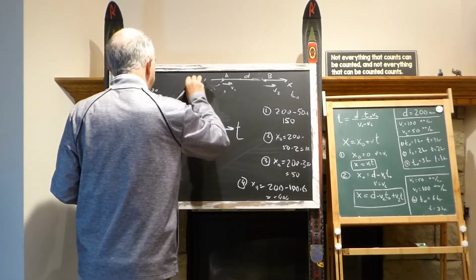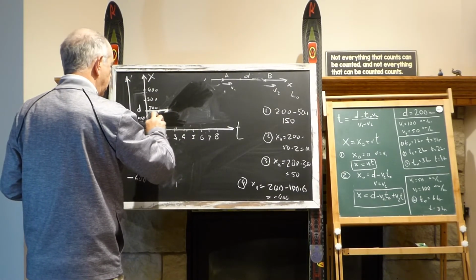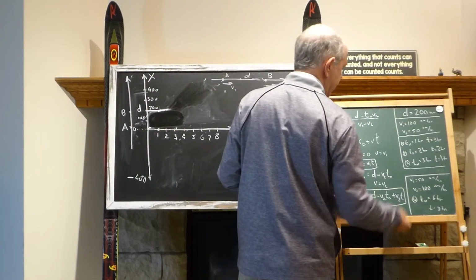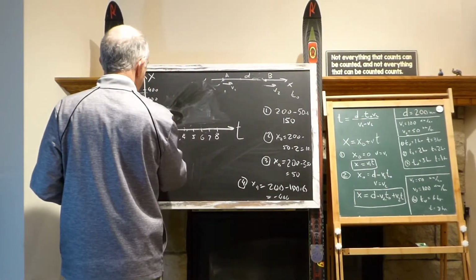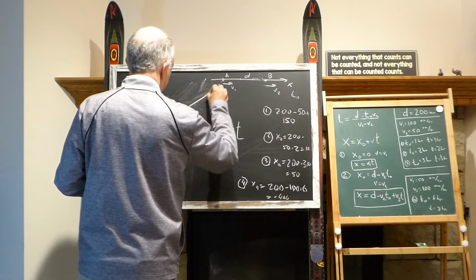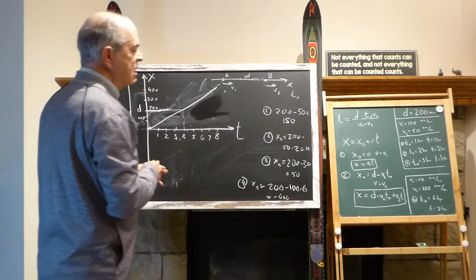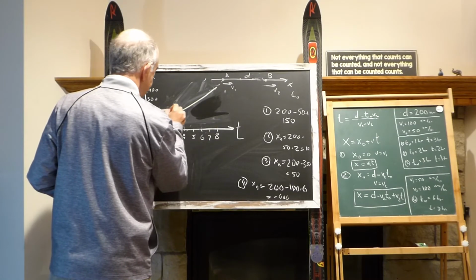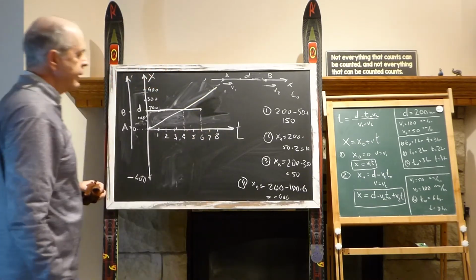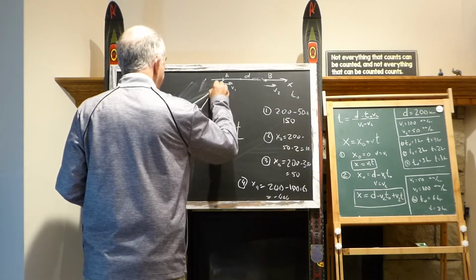Now let's go with scenario number 4. And scenario number 4, as you remember, the first car is moving very slow. It's moving only 50 kilometers an hour, and to cover this distance it needs 4 hours. So actually it comes here in 4 hours. So this would be the slope. And the second car, it stays for 6 hours, so it goes like this, and this is the point for the second car, but then it moves very fast, and they meet somewhere here.